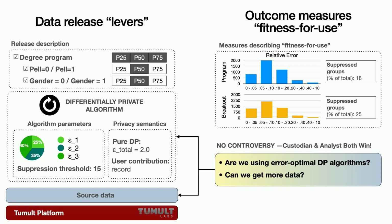Okay, so before we get into tough negotiations, one thing to note is that there are some things you can do in this space that are wins for both the custodian and the analyst. First of all, we want good accuracy and we want good privacy protection. And if we can do the analysis on more data, we get both of those things.